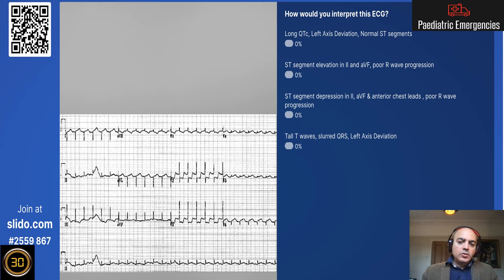So you arrange a very quick ECG. You try and ascertain if there's any cardiac pathology. You now have 30 seconds to go to Slido and try and interpret the basic findings of this ECG.